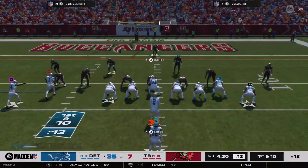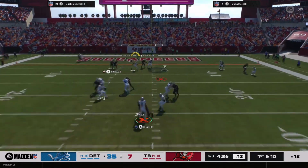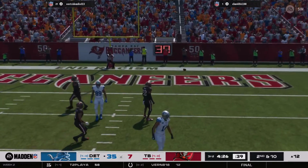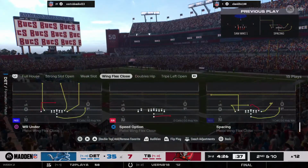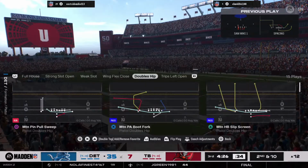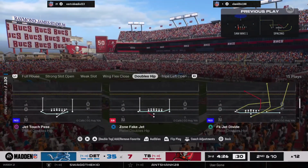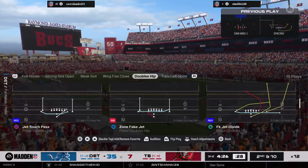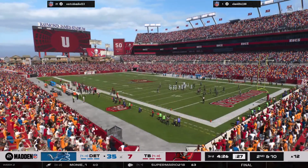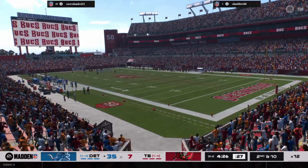Ready, go. Throwing from the gun here. Oh, he got hit as he was throwing, and unsurprisingly, he falls incomplete. Second down coming up. This is why we hear about closing speed so often when you evaluate players. You know, once he senses the pressure, he's getting rid of that ball. It takes a player who can close quickly to get to him before it's released and alter that throw.